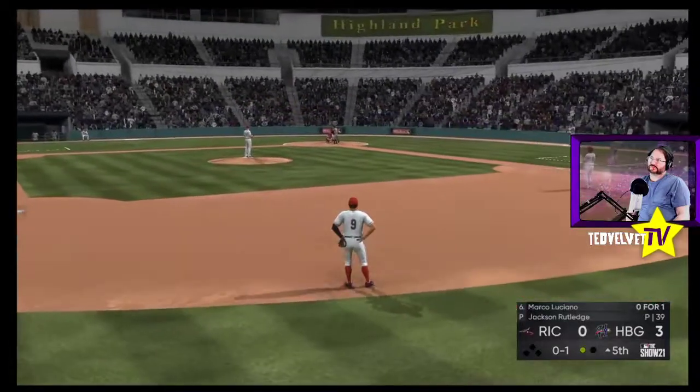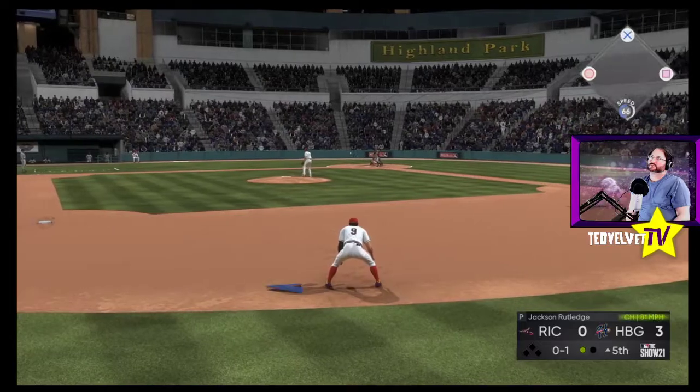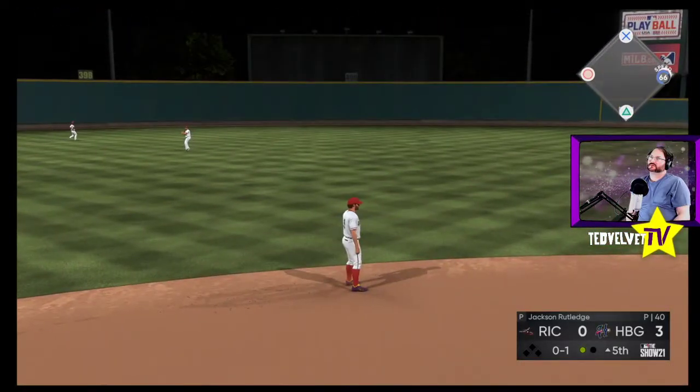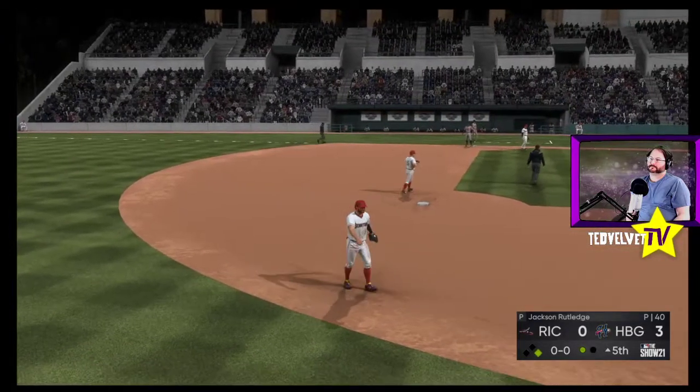Now it'll be Marco Luciano. He popped out in his first trip. Woo! Into center field, line drive, base hit. Was close. So only the second hit he's given up tonight.